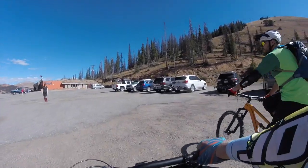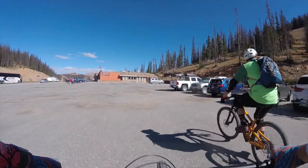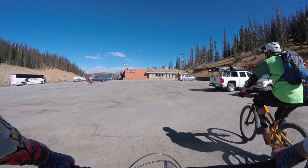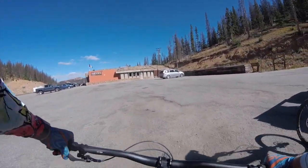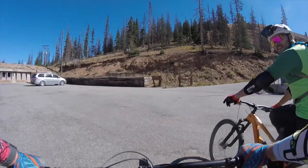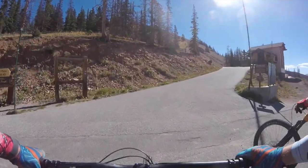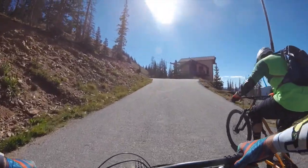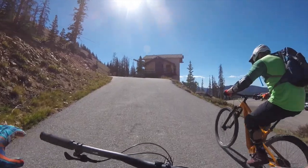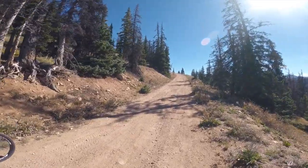My boy TJ right here. Beginning of the Monarch Crest at Monarch Pass, Continental Divide, 11,300 feet. Not there yet. Yes, sir. Already up high. So we're gonna pace ourselves at this elevation starting out. They said it could be tough. We'll see.